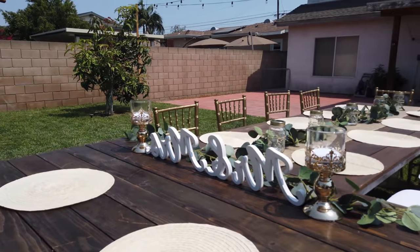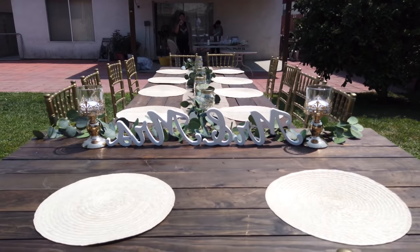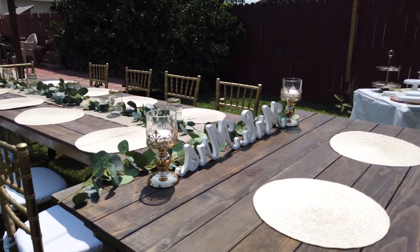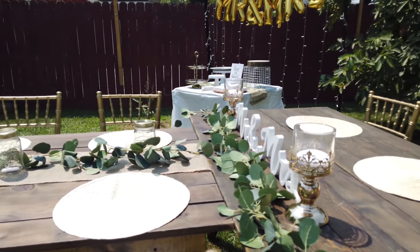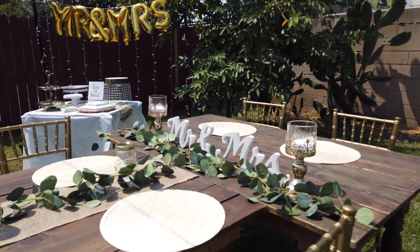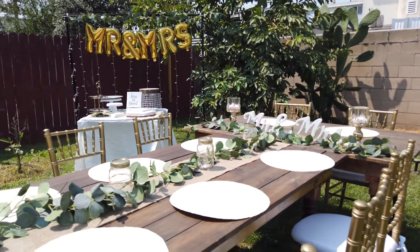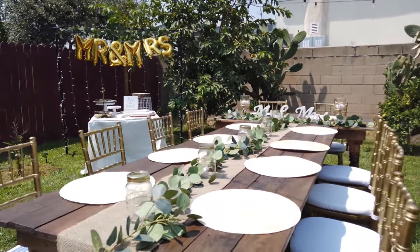That's me in the shade drinking water because it was around 90 plus degrees, so we were sweating so much. And my mother-in-law was helping me wrap burlap string around some candles that I bought at the Dollar Tree. I got the Mr. and Mrs. wooden signs at Hobby Lobby. And I also got the candle holders from the rental company.